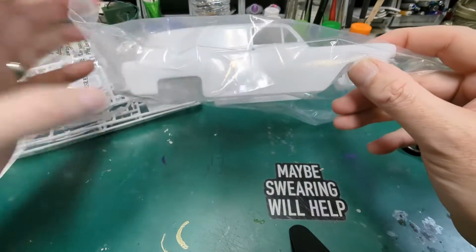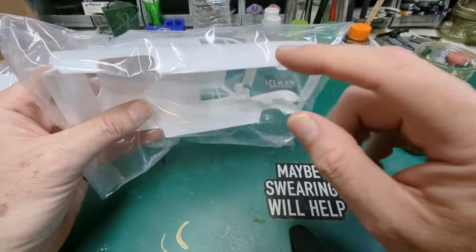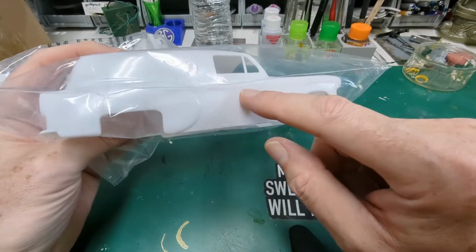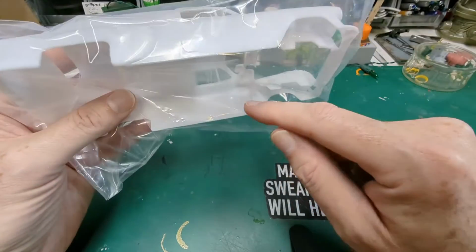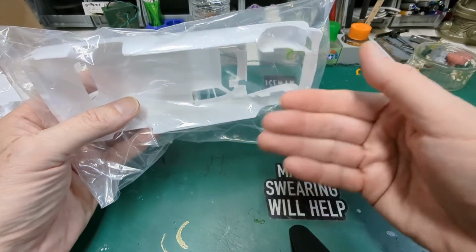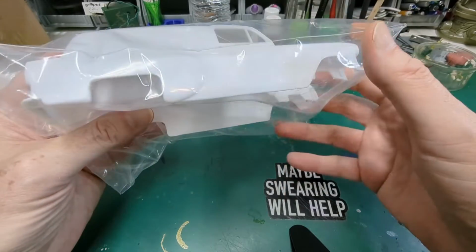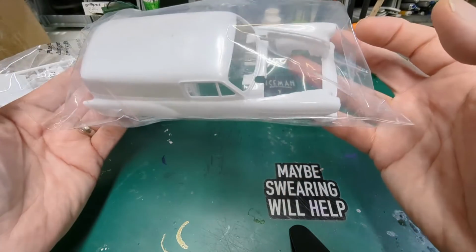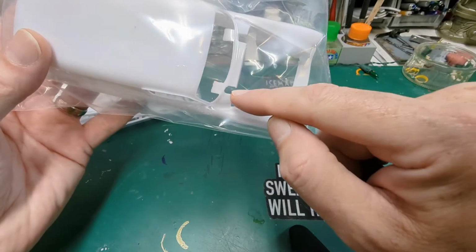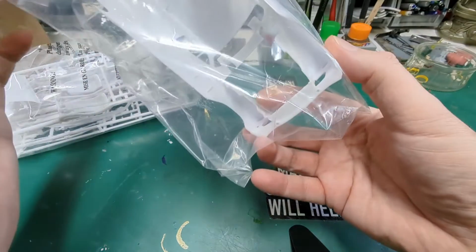Now, I was looking in the instructions, and it looked like there was a way to actually put hinges on the doors. That's actually included in the kit, if I remember correctly, because there is an older version of this kit where the doors are actually open. So I wonder if they just left that in, they didn't gate off those pieces, and they're actually in the sprues, and you can actually cut open these doors if you want to and have them hinged, if I remember correctly.